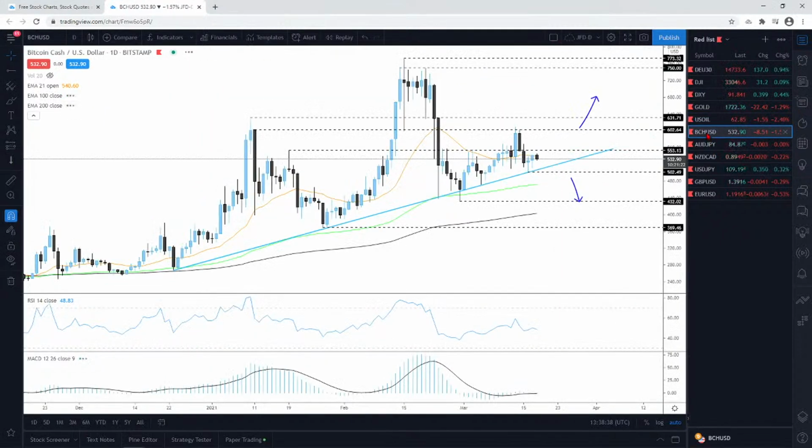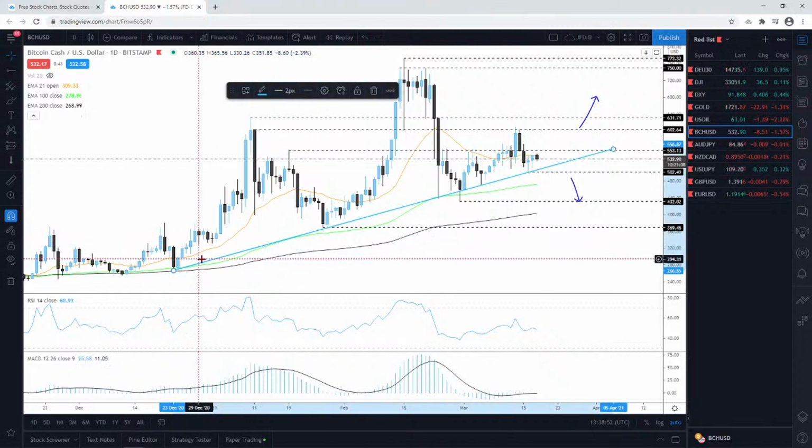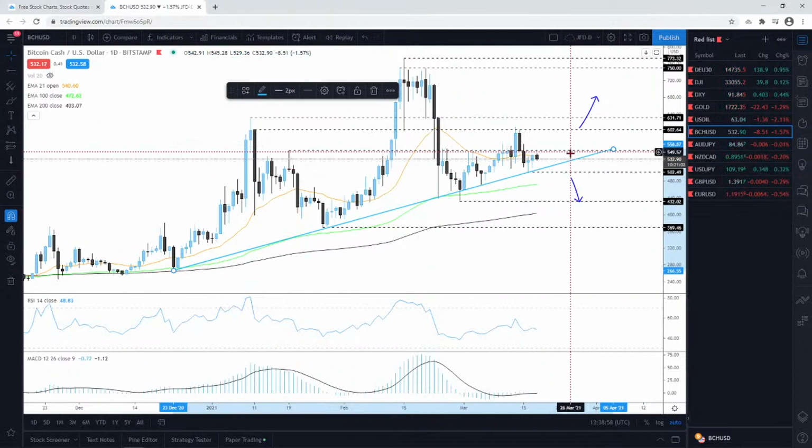Now Bitcoin Cash, so still struggling with this area here, to be honest, with a couple of areas here, and recently I spoke about this, and I said that the fact that it's trading above this upside line, of course, yes, it gives a bit of hope for the buyers. However, it's still struggling with some of these levels here, with some of these barriers. The 553 level, that's what I mentioned previously.